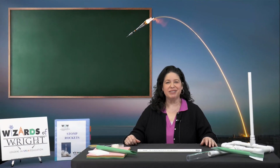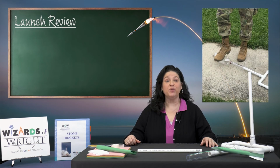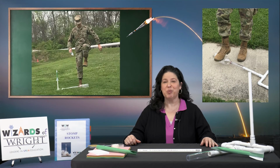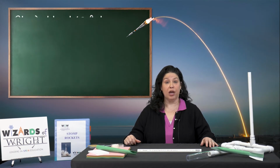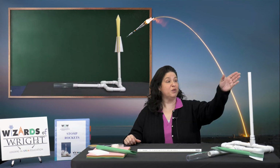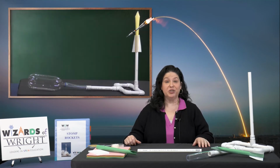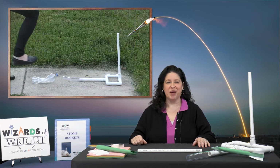Okay, before you go outside to launch your rockets, I'd like to go over a few things. Teachers, you'll need an open field or area and an even, firm surface. Either grass or pavement will work. Students should stand at least 10 feet away from the launcher unless they are launching their rocket. Place your rocket onto the vertical pipe and insert your bottle into the hose. When your teacher gives the direction, stomp on that bottle.